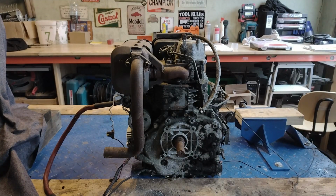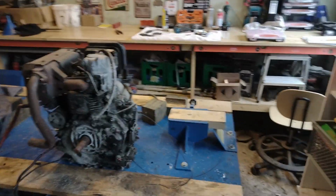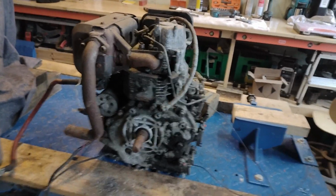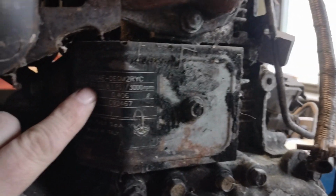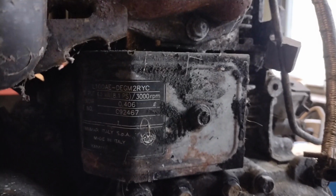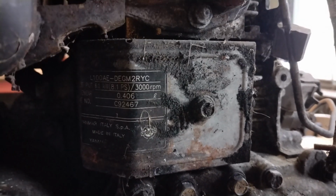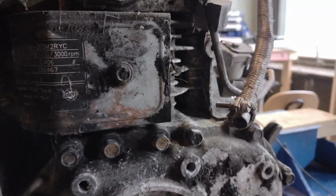Do you want to have a closer look? I just threw a blanket over that one so it doesn't freeze. It's a bit cold in here today because we are only in the beginning of March as of this recording. So, what do we have here? Yanmar L100 AE. So 8 horsepower. Made in Italy. Huh. I thought they were Japanese. Well, screw it.